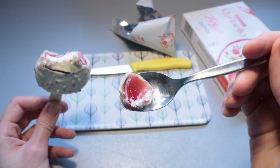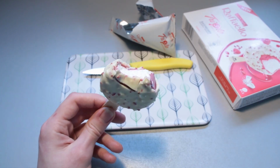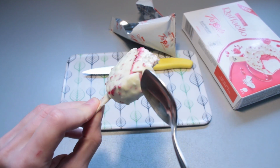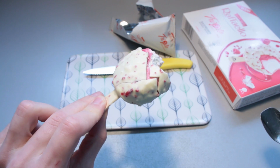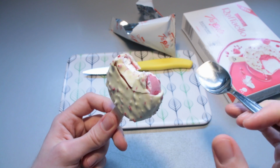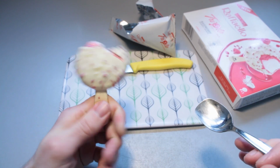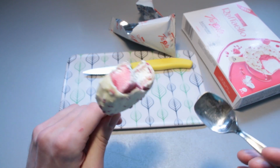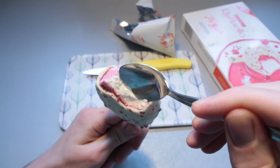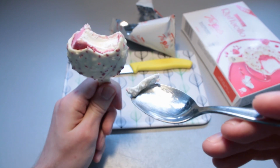Let us take a taste test of this coating. Yeah, I've got a decent white chocolate flavor. There's a bit of that, not crunch, but texture of those freeze-dried raspberry pieces. And now there was a little note of that slightly sour freeze-dried raspberry flavor that you get with those freeze-dried fruits. Nothing bad about it at all. So far, so good.